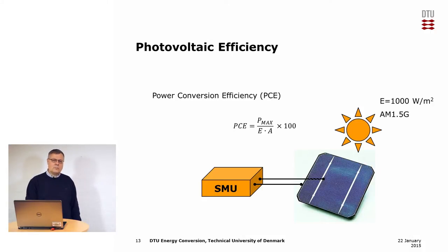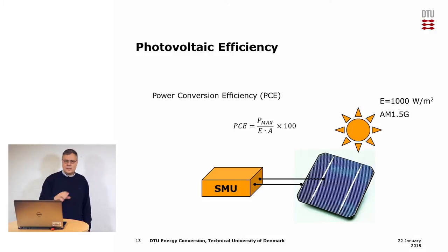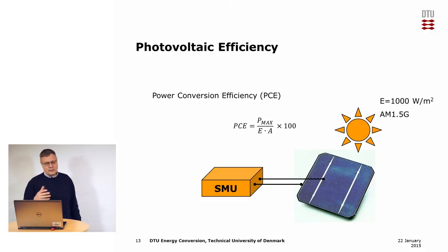And the way that we measure this is that we put a source measure unit into contact with the solar cell, and then we shine light on it, and we use a standard lamp which emulates the sun, and that is that it has 1,000 watts per square meter and a spectrum that is very similar to sunlight.